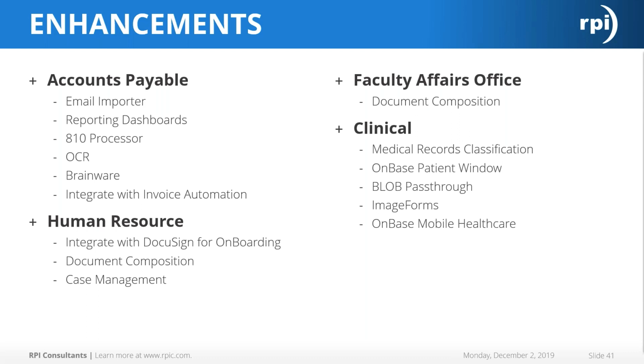OnBase patient window is something that they were just implementing. So this is really important because this organization is also using a VNA. So they would want to be able to access both the VNA documents as well as the OnBase documents all in one place within their EMR system.